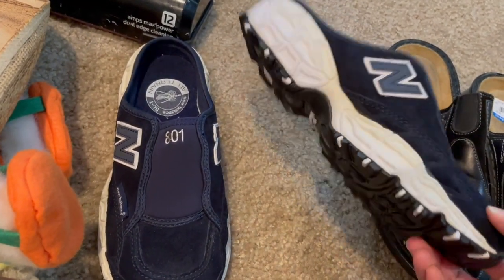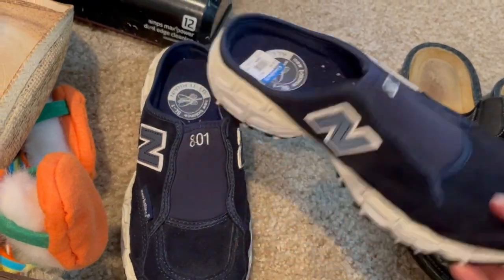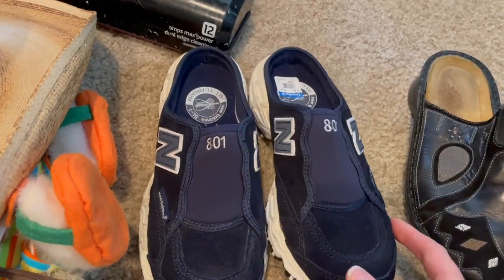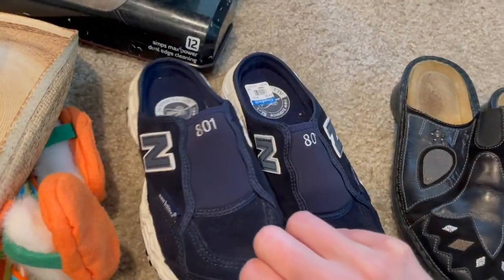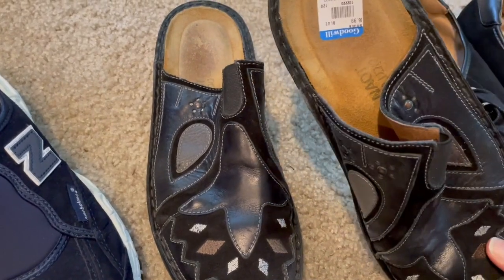So anyway, I found these New Balance shoes. They're in great condition, kind of a different style. I haven't seen that open back style before, but they're in great condition, and they were only $14.99, so I went ahead and picked them up and figured I'd give them a shot. Look at the bottom of these. I don't even know if those were worn, you guys. They're really, really nice. All right, next we have these, which are the brand Naote.